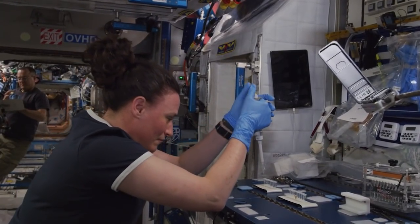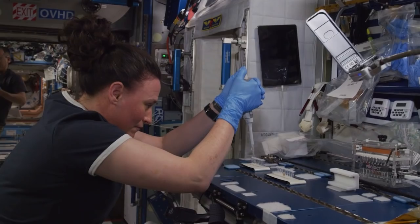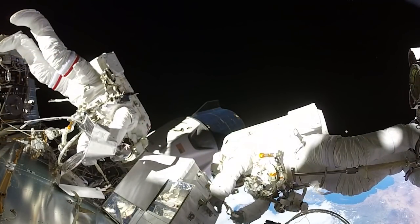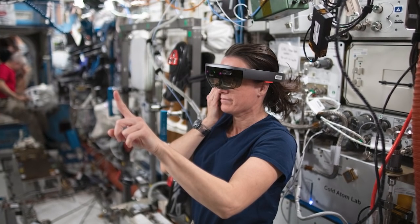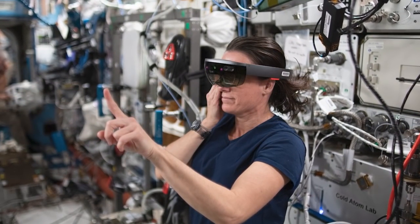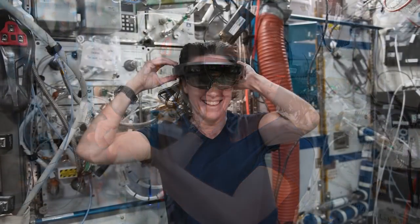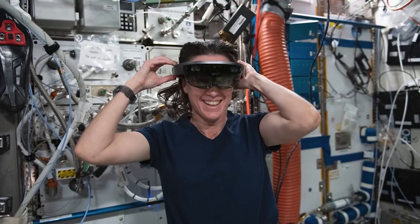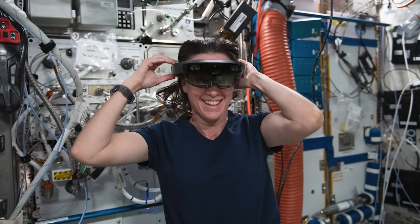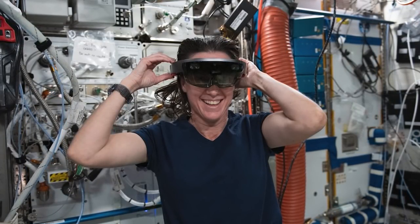Astronauts on the International Space Station are the lab assistants for scientists conducting research in orbit. And they're also repair technicians when experiment hardware needs some work. Earlier this year, Megan MacArthur wore a mixed reality headset, a HoloLens, to test its usefulness while repairing the Cold Atom Lab. That provided the team at the Jet Propulsion Laboratory with a live astronaut's eye view of the scene and let them insert virtual graphics into the field of view for MacArthur to see.